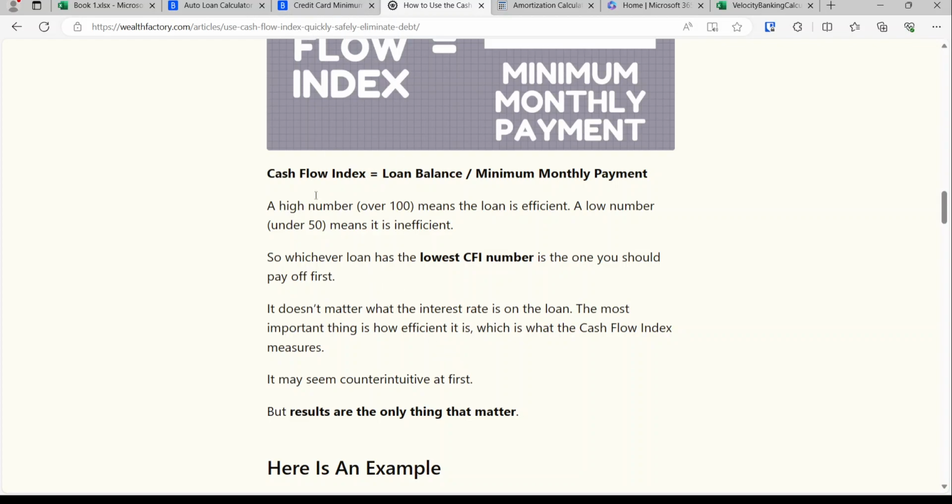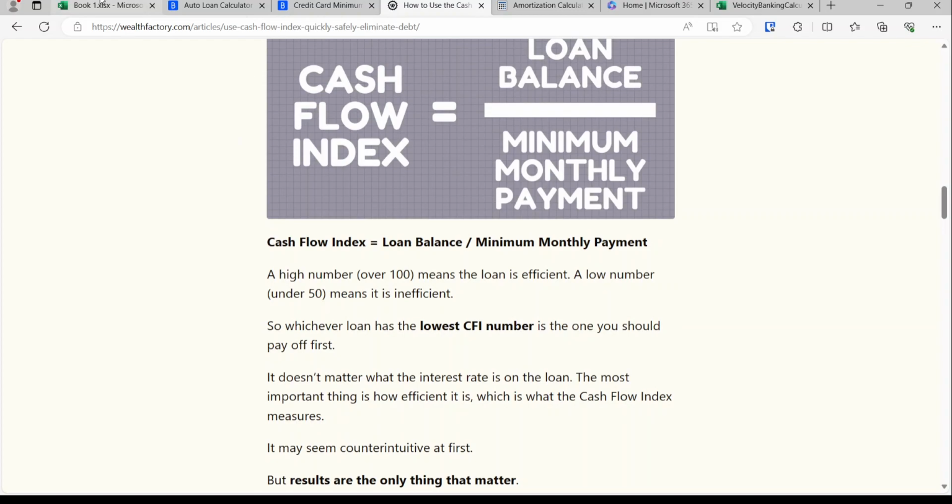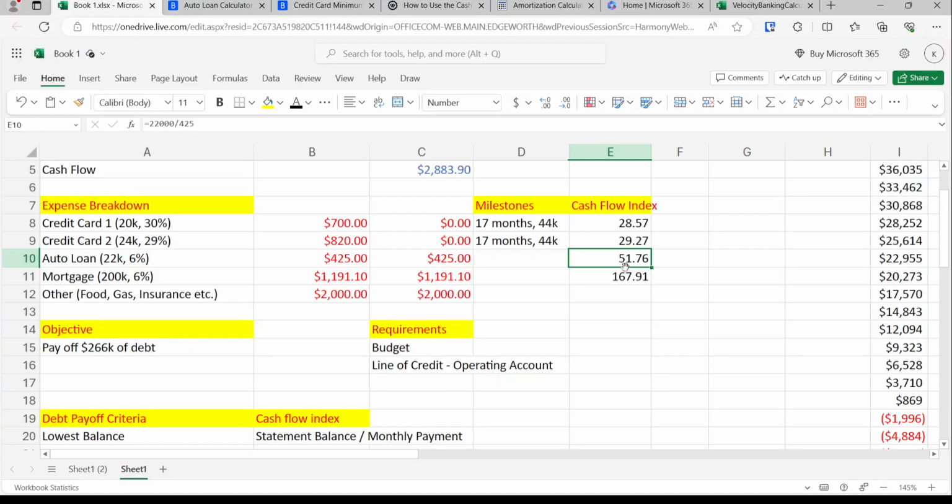I'm not going to go too into it, but you can find a better explanation of what I'm talking about there. Based on this, think of it as a ranking system. And if it's over 100, this is the one you definitely want to pay off last. Okay, excuse me, coughing a little bit.